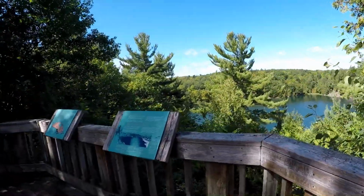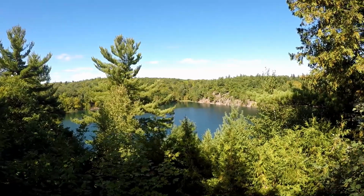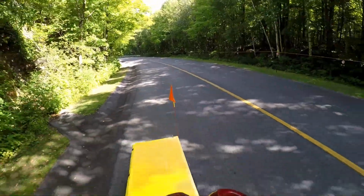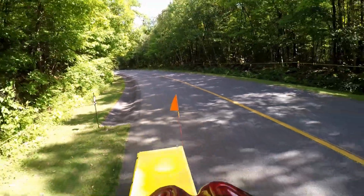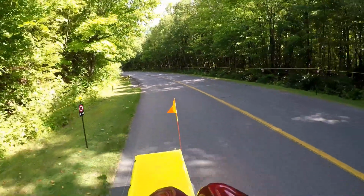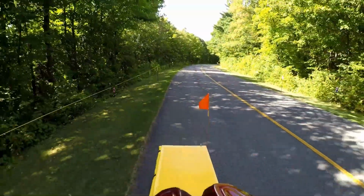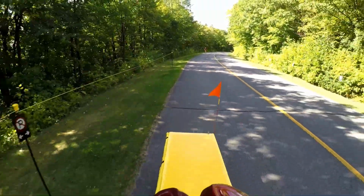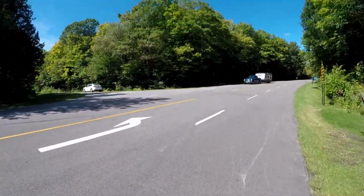When I was young, we used to go swimming in this beautiful lake. Now, because of human overpopulation, swimming is prohibited, but there is a very nice trail that follows the entire circumference of the lake, which is very much worthwhile doing. Now we're turning onto Champlain Parkway.